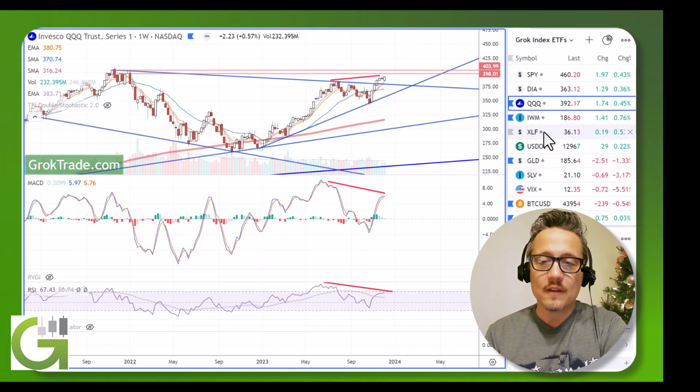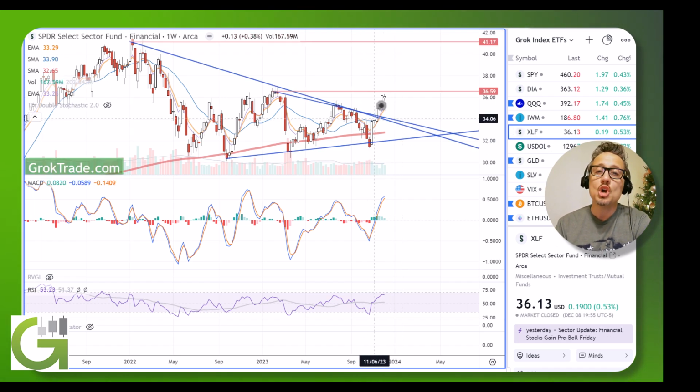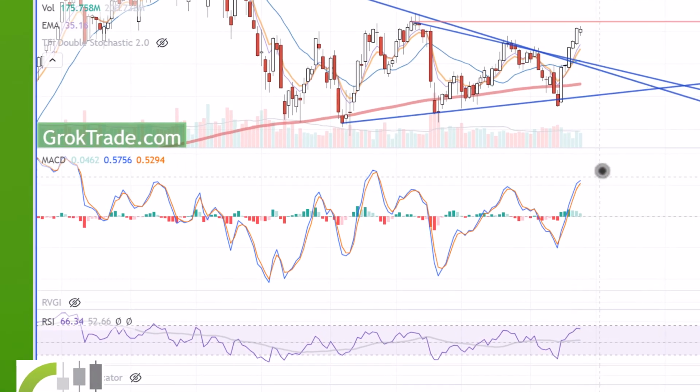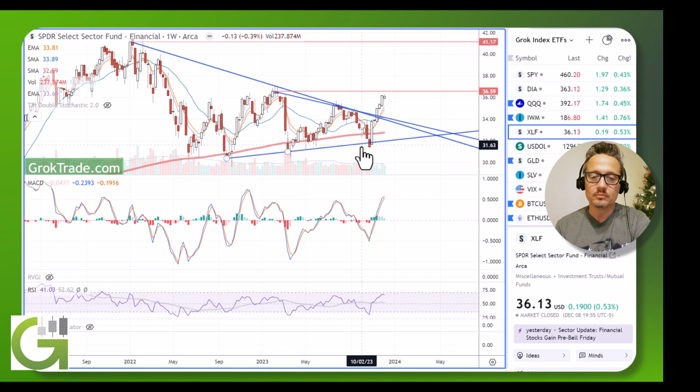And if you look at the financials, XLF, the big financials, big symmetrical triangle, huge run to the upside. Now a spinning top reversal pattern on the candlestick, and we have resistance here, and we're failing to hit that resistance, and we're already starting to roll over. This is what happened when it rolled over last time. This is what happened when it rolled over the time before. Do you guys see what I'm saying? So this is getting ready to roll over. That is no bueno, no good.